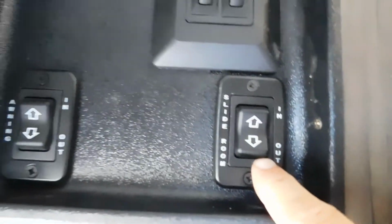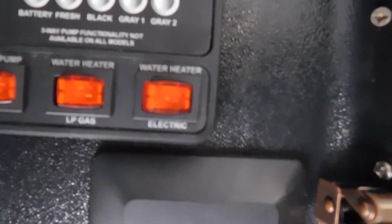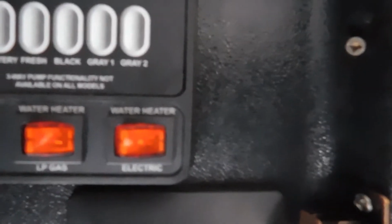So back into your control panel here. As you slide in and out, you're awning in and out. I'm going to run your awning out while I talk about this up top. Here's your water pump to the left. That's where you turn on the water pump if you're dry docking using potable water. There's where you turn on your water heater: if you're hooked up to gas, on the left, and if you're hooked up to electricity and plugged in, you turn your water heater to the right. Up here is where you check your tanks, your brand new battery, and then your other tanks are empty, of course.